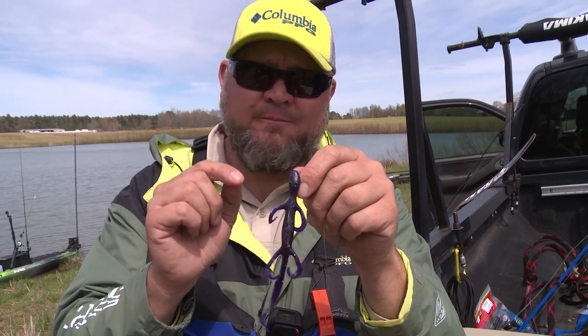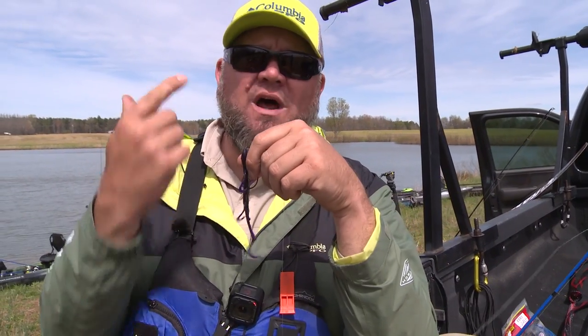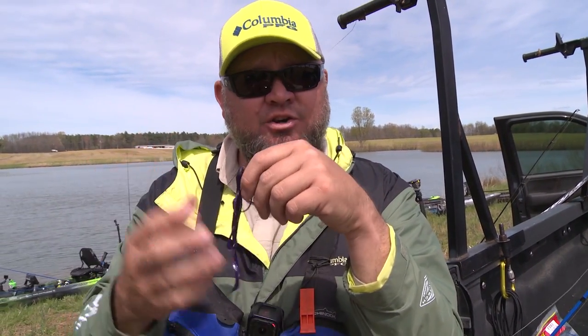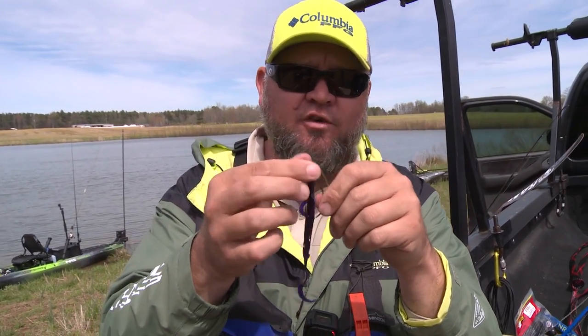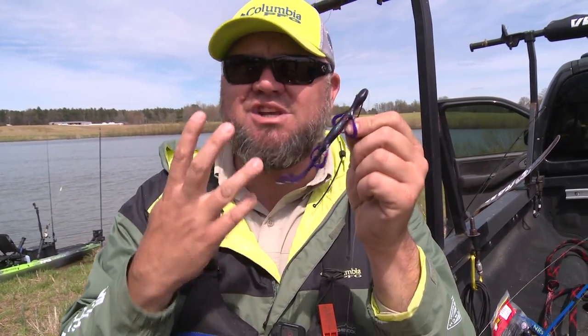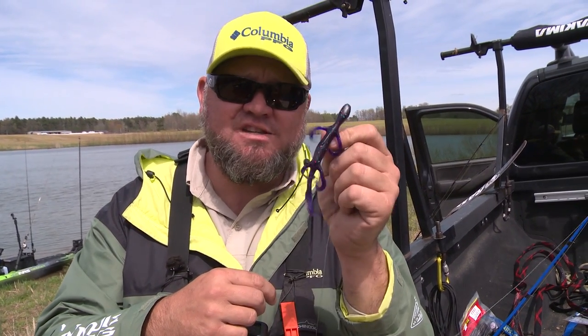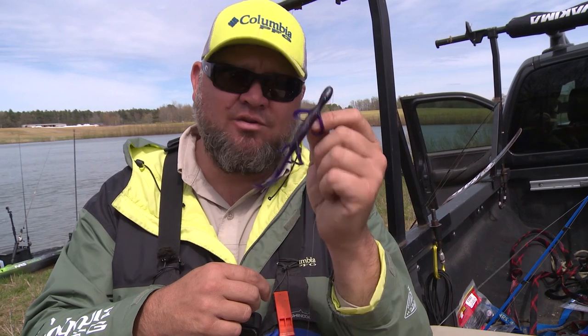So again, the Texas rig is one of the most versatile styles out there. We'll get into why you should and shouldn't peg it at a later date, but I wanted to cover the basics of the Texas rig and why this is one of the most versatile setups out there. You can use this with lizards, worms, creature baits, pretty much any soft plastic out there. The Texas rig, if it isn't part of your arsenal, it should be. Learn to tie it right and you'll catch more fish.